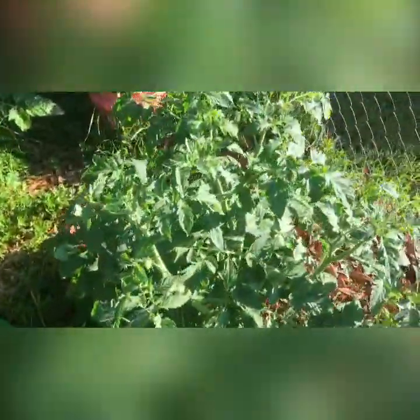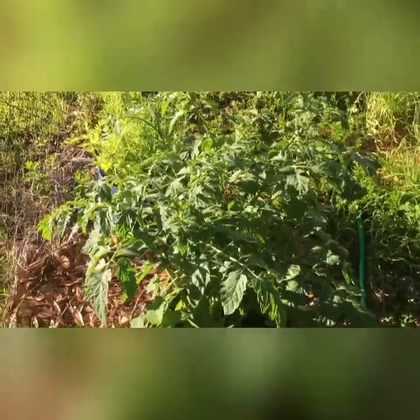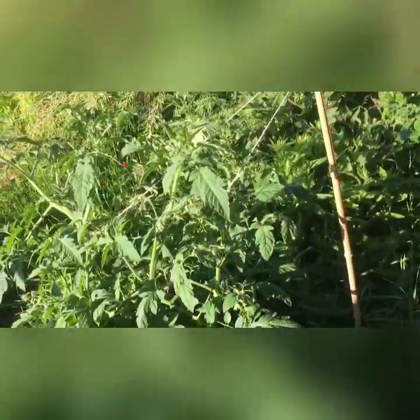This tomato looks good. The tomatoes in the fabric pots definitely look better than the ones in the plastic buckets. The ones in the ground are hit or miss. Some of the ones in the ground look really good, some don't. The tomatoes in the shade also look better than the ones in full sun, which is kind of interesting.